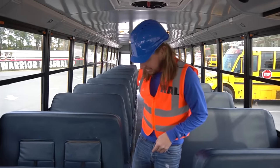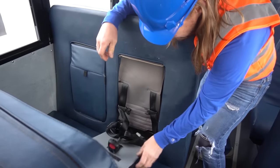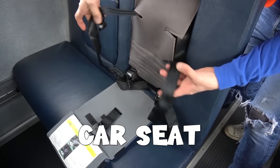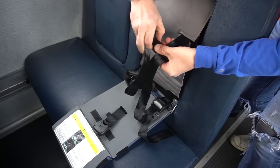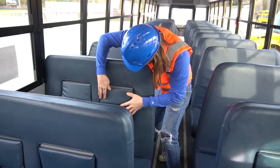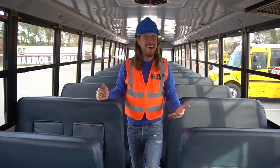Check this out. This is really cool. This is like a little kid seat. Oh, for a car seat, for a little baby. Check that out. Got some straps. Snap those in there. That's really cool, right? Oh yes. And then it just folds right back up in there. Ready to go. Oh, sweet, that's awesome.